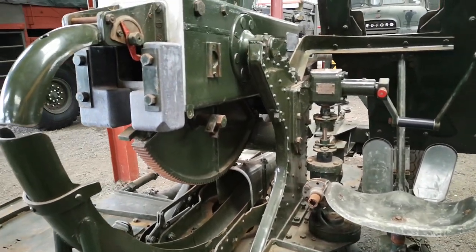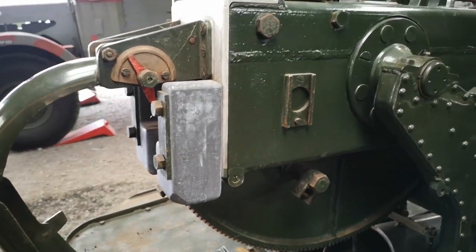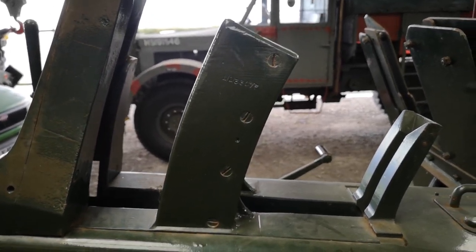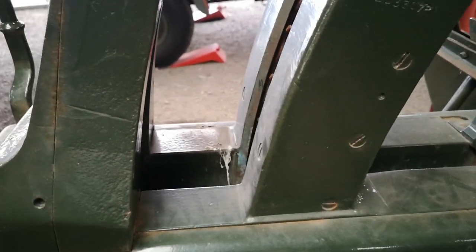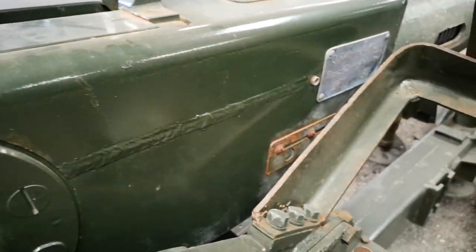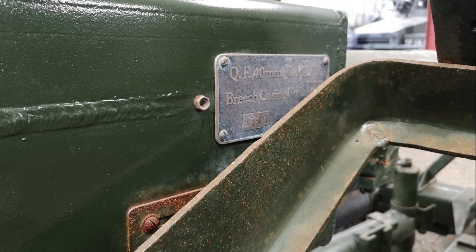And under the gun is a large toothed elevating arc, which raised and lowered the muzzle of the gun. On top of the gun are the huge guides for the four round clips of 40mm shells which fed the weapon. And finally, here's a close-up of the gun's information plate.